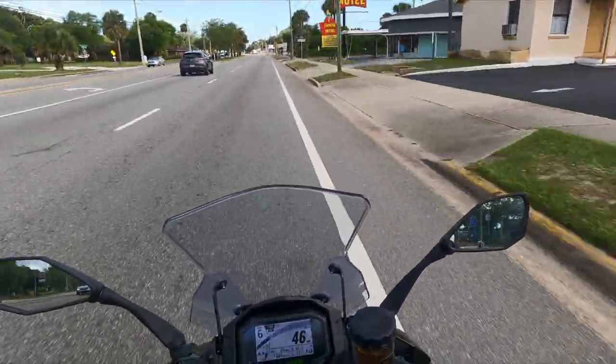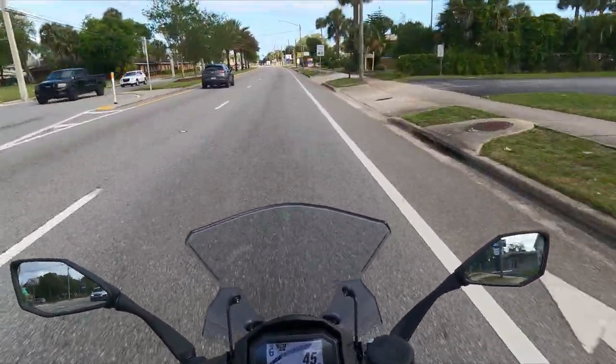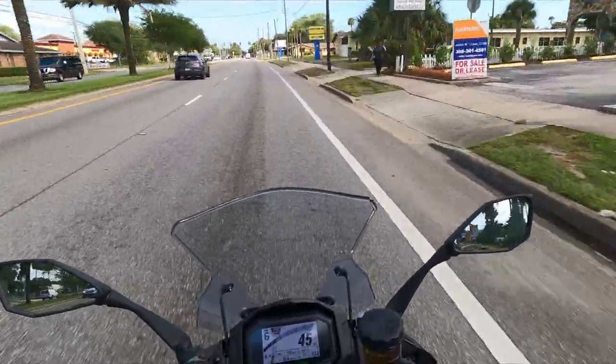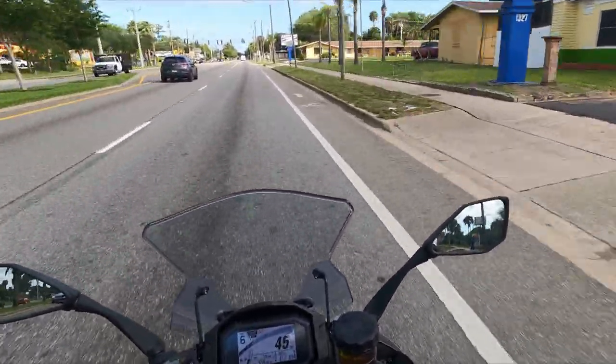Probably gonna need to stop and get some gas somewhere. I only got a half a tank. That's enough to take this little ride. We'll get some gas when we're almost home.